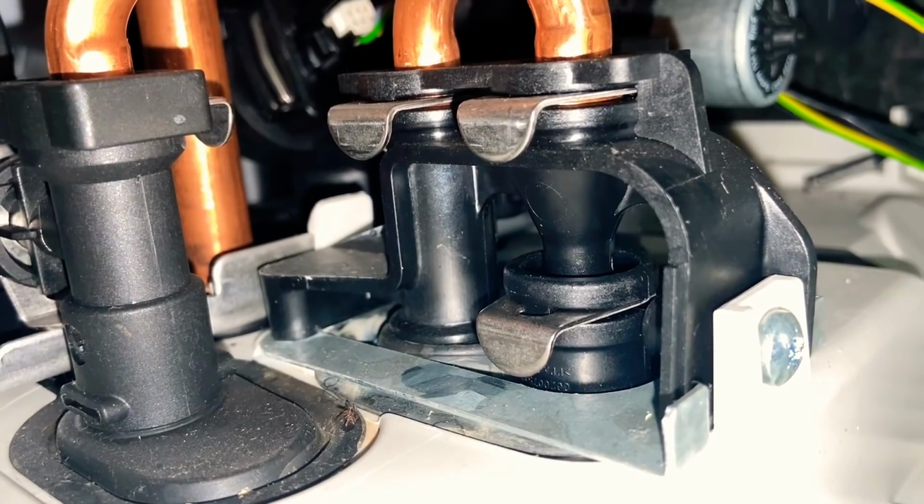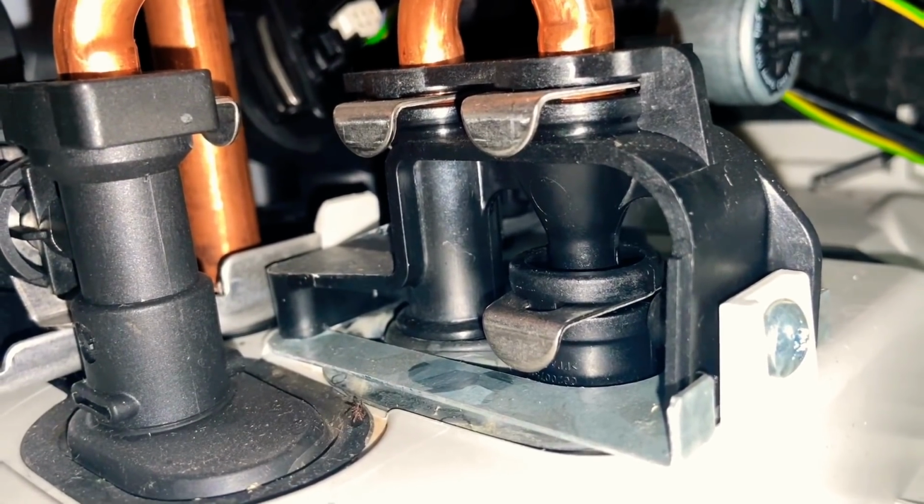To give an air gap. I'll try and find that and I'll put it in the video now.